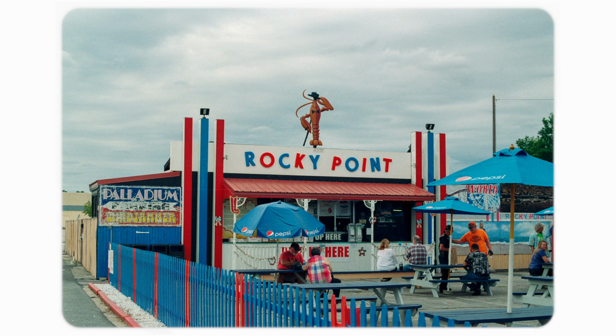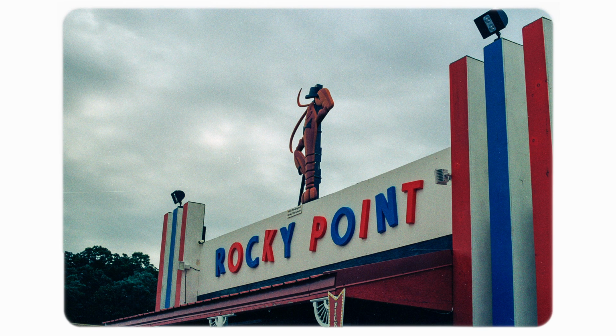This is what the original entrance to the park looked like at one point in time. And again, another shot of the entrance.